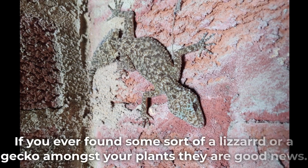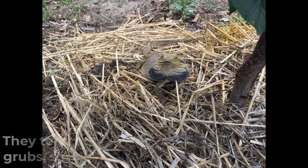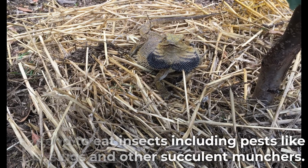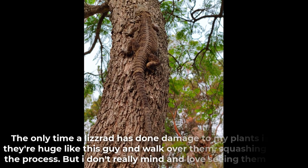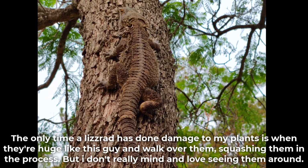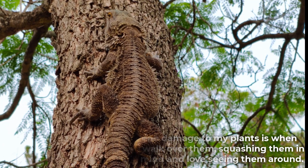If you ever found some sort of a lizard or a gecko amongst your plants, they are good news. They tend to eat insects including pests like grubs, slugs and other succulent munchers. The only time a lizard has done damage to my plants is when they're huge like this guy and walk over them, squashing them in the process. But I don't really mind and love seeing them around.